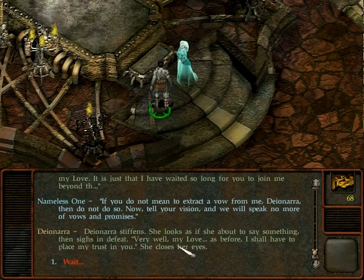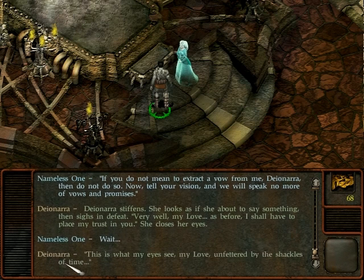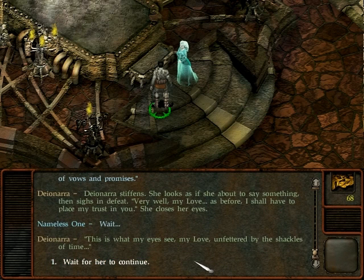Deionarras stiffens. She looks as if she is about to say something, then sighs in defeat. Very well, my love. As before, I shall have to place my trust in you. She closes her eyes. This is what my eyes see, my love.